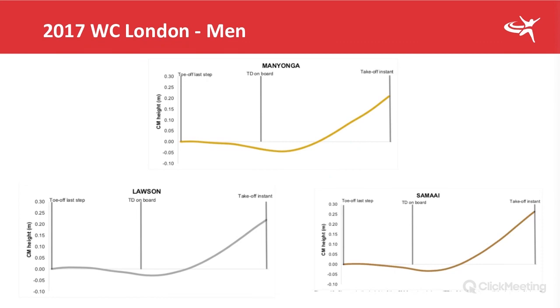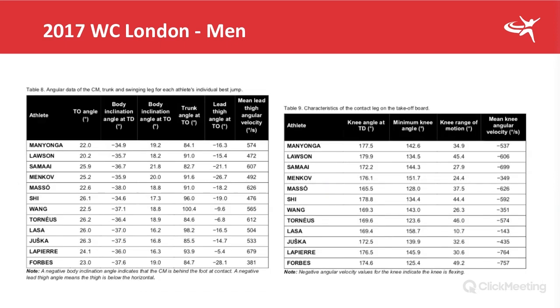And if we look at the men, we talk about Manyonga having 5 centimeters lowering, Lawson and Samai very similar. Again, we talk about the same figures there, body angle and the thigh angle. Again, in the men, in terms of driving the thigh through, none of them are really hitting that horizontal. I'm trying to look at, so we can see that there, reinforce the point.